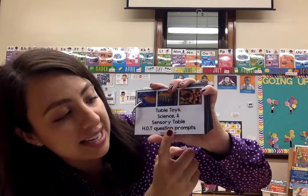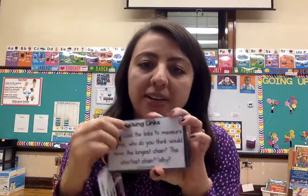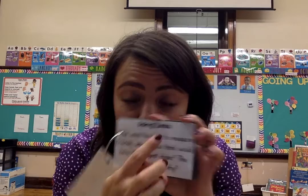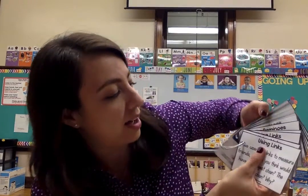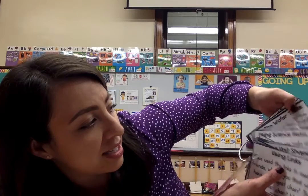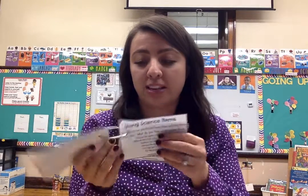The next part is the table toys, science and sensory table HOT question prompts. Again, it tells you right at the top what manipulative or toy you should be using while asking the question. So we have links, dominoes, unit shapes, teddy bears, science items, water table, sensory table. So it's really a great way of, hey, my kids are here. I know I could ask this question. You look to the top. What are they using, or what can you use with that? And then you ask them those questions.